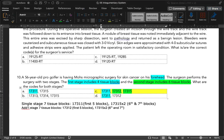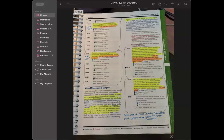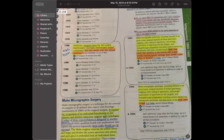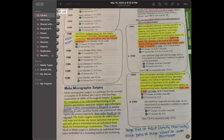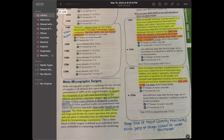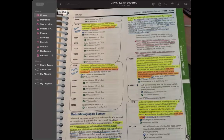There we go. So here is what my personal book looks like. I have my groupings, right, of putting my parent code together with any indented codes. But anytime it talks about anatomic groupings, I have those stand out even more. So book prep is a huge thing.